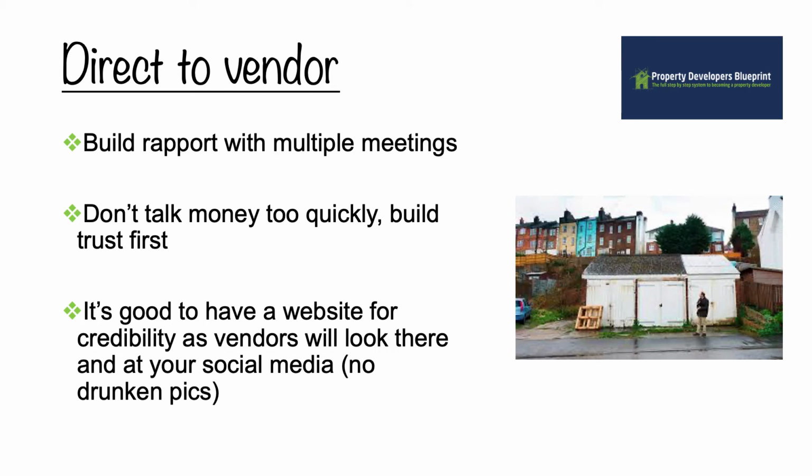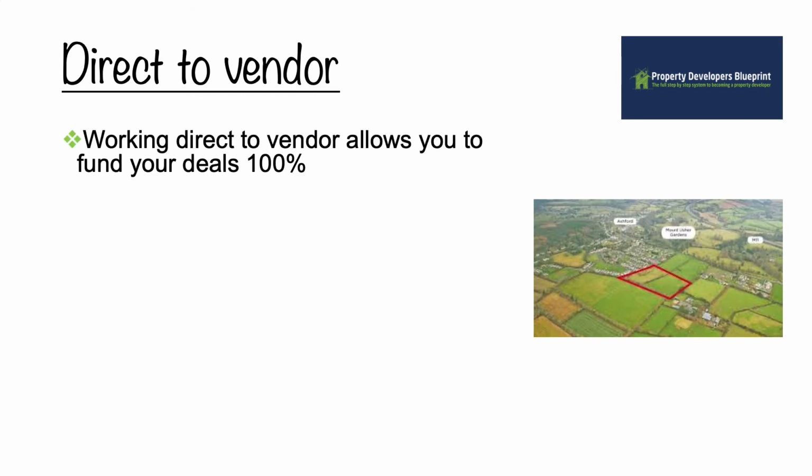Is the trust there? So for the guys that I mentor in my masterminds and one-to-ones, one of the first things I always get them to do is build a brand, get consistently over your social media, position yourself as a developer, and then people can at least go to the website and check you out, build a bit of trust. And I think once you've got that, they're more likely to pick the phone up and come and talk to you to discuss selling the land off.